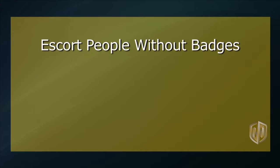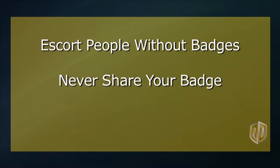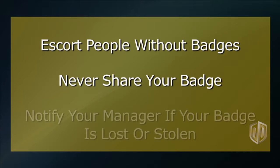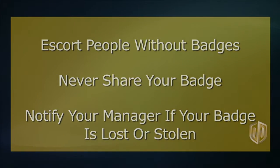Well, actually you do. When these badging systems are in place, all employees should display their badge when on company property. Not only do these badges alert you if someone seems out of place, but they typically also control what work areas an employee can enter. If you see someone without a badge, you should politely ask to help them and escort them to the facility visitor center or entrance point. You should never share your badge with anyone, even authorized personnel, and you should notify your manager immediately if your badge is lost or stolen.